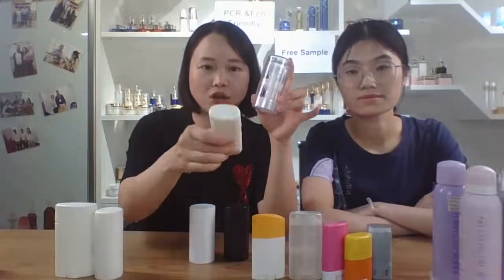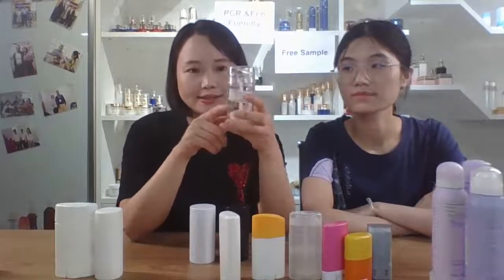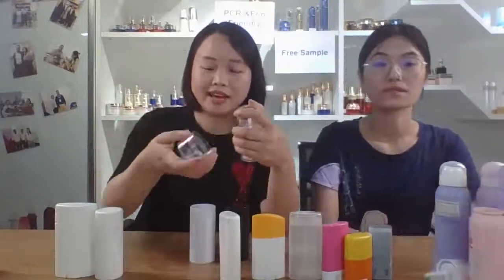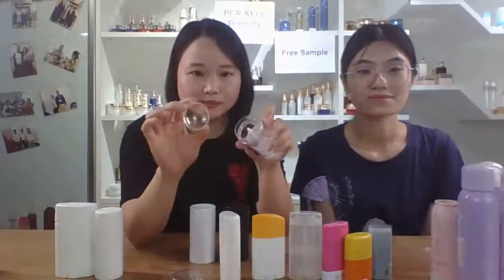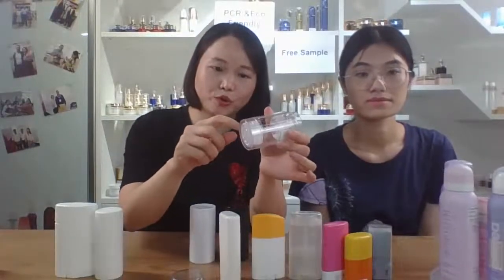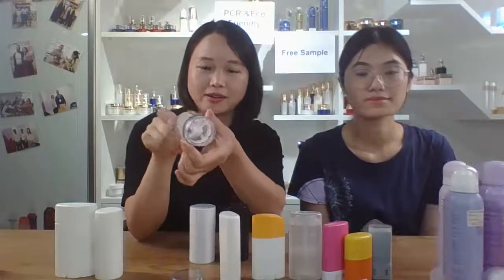This one is in round shape, cylinder shape. This one is oval shape. And this one is 75 grams. Oh, sorry. The cap and this the inner small cap. When I twist the bottom, the product will come out from here, okay?